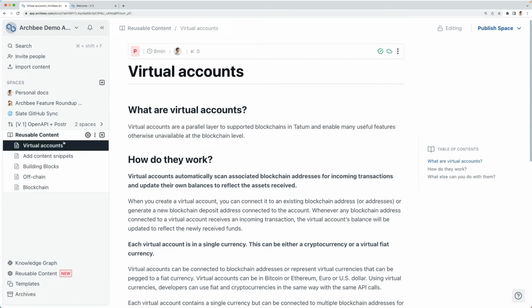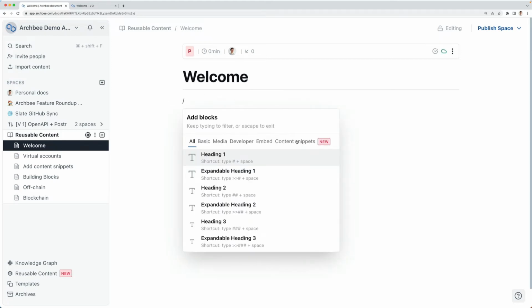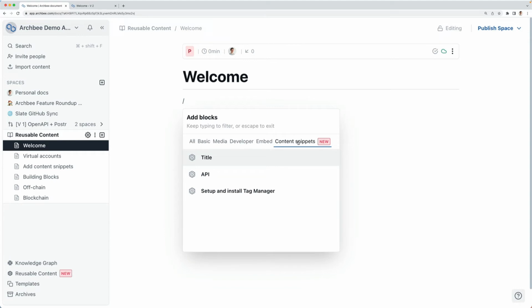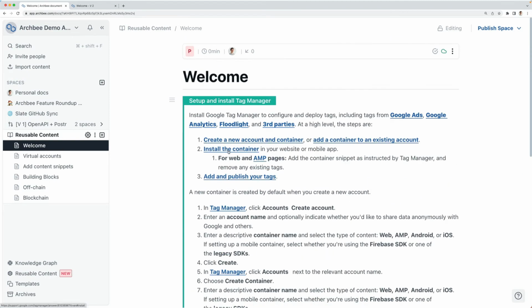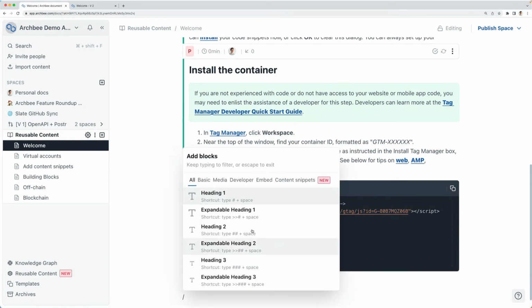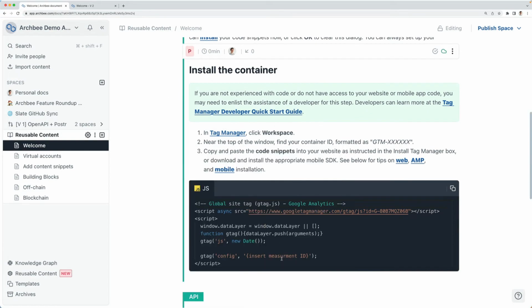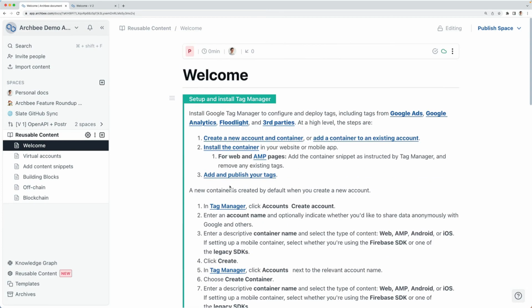How do you use it? You go to your space, create a new document, or an existing document for that matter, welcome, and you just type /, and then you go to content snippets. And from here, you have the list of content snippets that you just defined. I'll just use my setup and install tag manager, which is the installation steps that probably will be the same for any other client.